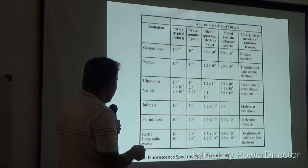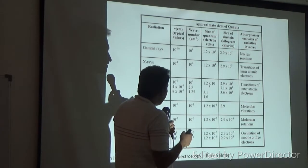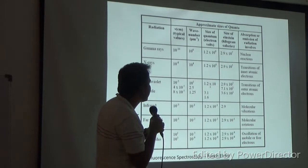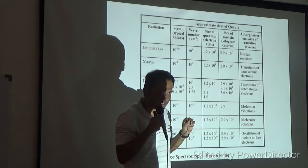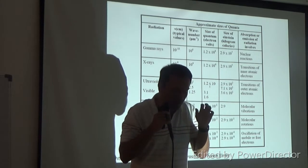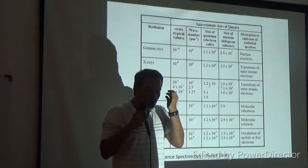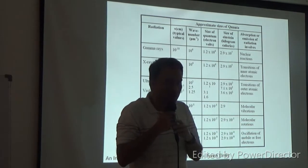main point is this: this is your visible light, which is about 800 nanometers or so, with an energy in the order of an electron volt, whereas here is the size of the quanta. Quanta is the energy of each individual photon, right? For gamma rays, it's 1.2 times 10 to the power 6 electron volts. An electron volt is a unit of energy, so we don't worry about the definition. Just see that gamma rays are a million electron volts, while visible light is about 1.6 electron volts. So an individual photon of a gamma ray has a million times more energy than an individual photon of visible light.